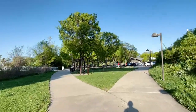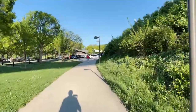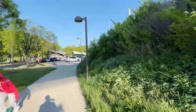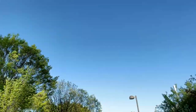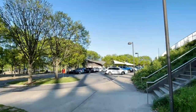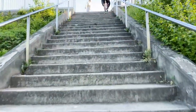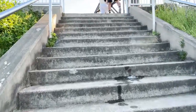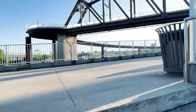Skateboarding youths. Look out, everybody, it's youths. How about this blue sky fairy elephant? Ooh, a little chilly over here in the shade. All right, here we go. Upstairs and onto the bridge. Always good to climb some stairs after a 6 mile walk.